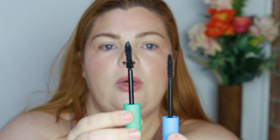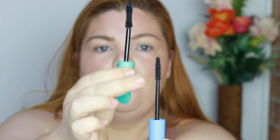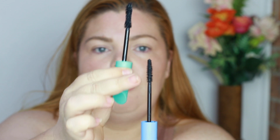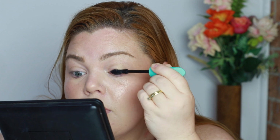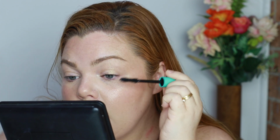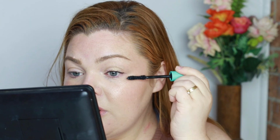So this is the new one, and this is the original. So you can see the wide tooth here. So this is really nice and separating and lengthening. And then this one is completely different. This one's going to be much more volumized. Oh yeah, I've instantly got volume on this one. And I think I will do 2 coats. I think any mascara that promotes volume, you've got to give it its best chance and do 2 coats. Otherwise you're just not giving it the love it deserves.